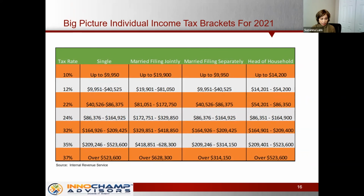And to end this presentation, I have only 2 more slides and we're going to be done. Here's the big picture: the individual income tax brackets for 2021. I hope you like the colors. I love these colors, I think they are very pretty, but for those of you who don't like the colors I use here, please forgive me. Tax rates: 10, 12, 22, 24, 32, 35, 37. 1, 2, 3, 4, 5, 6, 7. 7 brackets, just like I said earlier in the presentation.